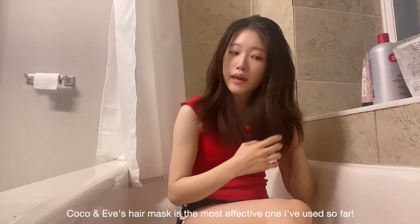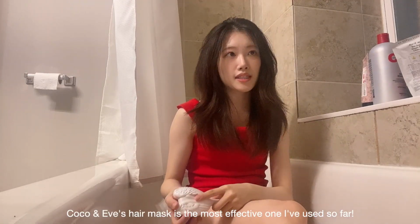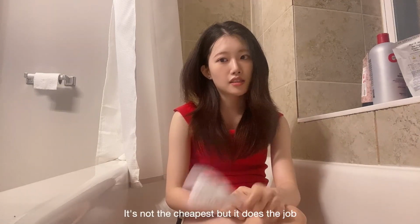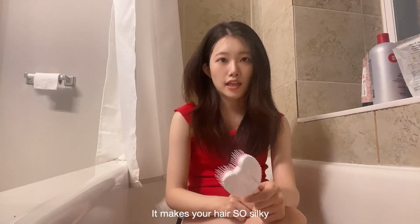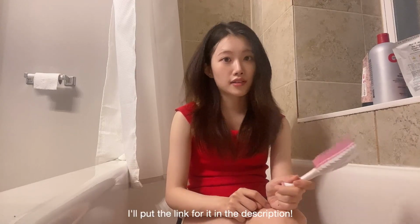And I also recommend the Coco and Eve hair mask. I've made a video about it in the past. That hair mask was really nice. It's not the cheapest, but I remember it really making my hair shiny, at least for the duration of the use. I recommend that product as well.